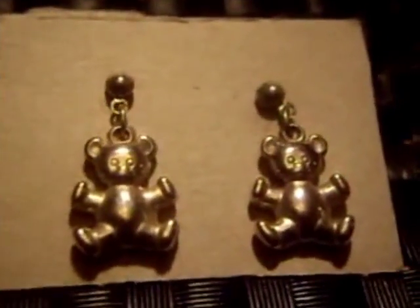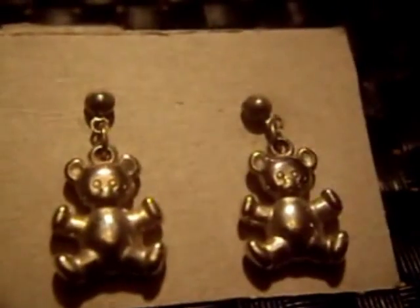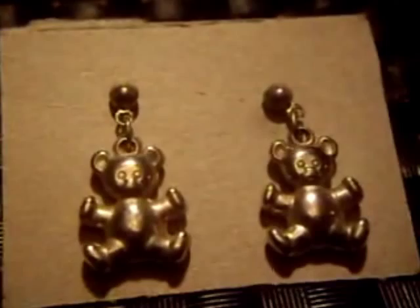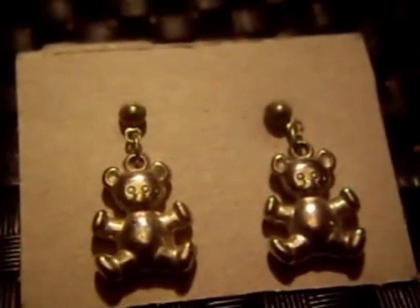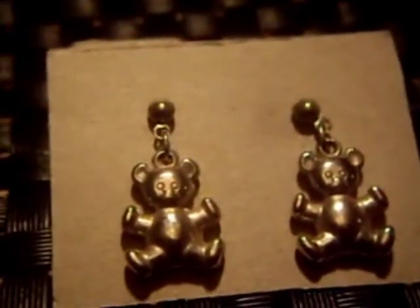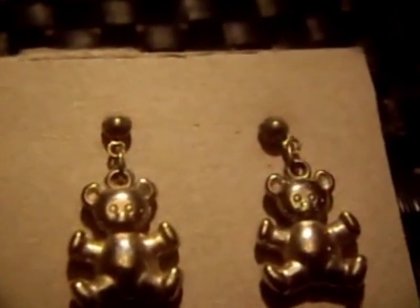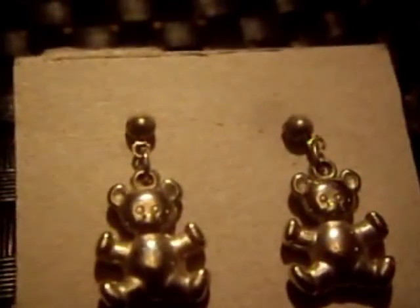They have got butterflies that are marked 925, but I should have tested the earrings with a magnet because they're magnetic. So I just saw the 925 and the butterflies and thought, oh, that's great. I only paid 35p for them, so it's not the end of the world, but it's still annoying. I should have tested them with a magnet. It's a schoolboy error, really.